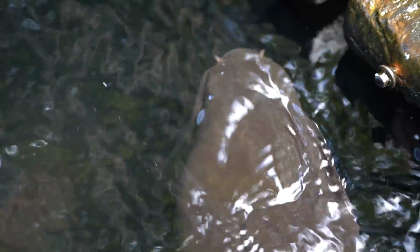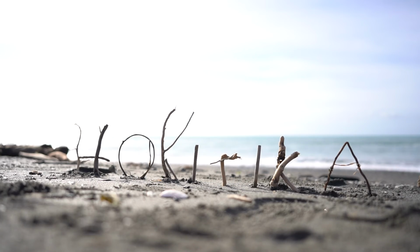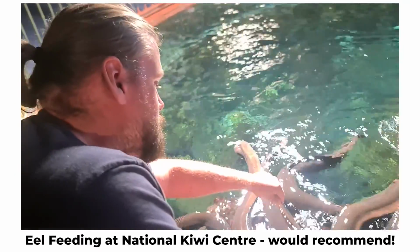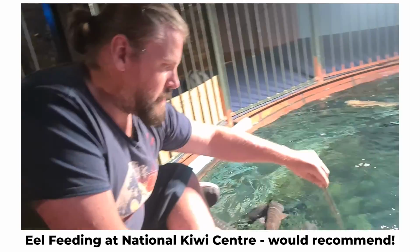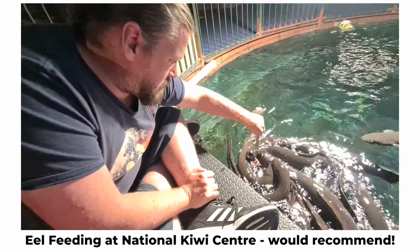When you first enter into the park, you're greeted straight in front of you with the eels. Now, these eels, or tuna, are huge. Some of them look massive. We visited in Hokitika, I think it's the National Kiwi Centre, or no, it's not, and in there they've got 90 to 100-year-old eels. And the female eels, when they get old, they start to turn grey. And some of the ones in the park at Willowbank were starting to turn grey. So they've got some old eels in there.